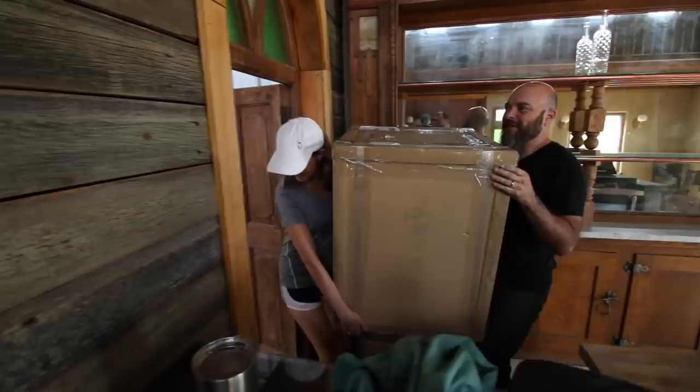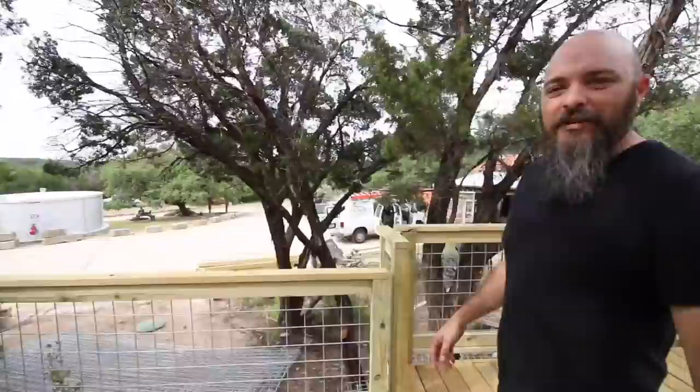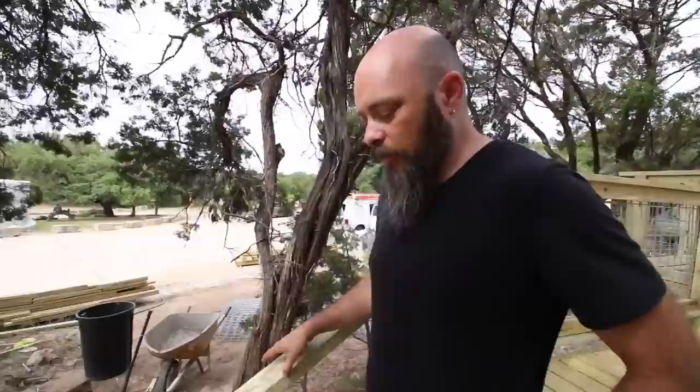That looks fancy. So these are all our small batch and pilot stills. The stuff we're using to do first runs of everything before we scale up.